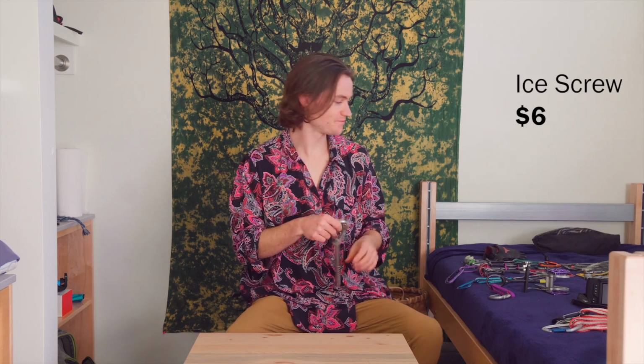And this is an ice screw. If you twist it this way, spin it around, when you place it into a solid chunk of ice, it'll work as a piece of protection for you to fall on. I've never tried ice climbing, but I bought this used just because I feel like I might want to place it one day. Maybe I'll make a TikTok out of it, we'll see. This was 6 bucks.